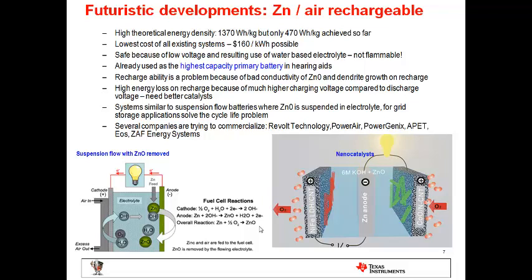Hearing aids is one place where all the high energy chemistries are competing, because cost is not a problem there. The problem is the battery has to last as long as possible between replacing. And so the higher energy density always appears there first.